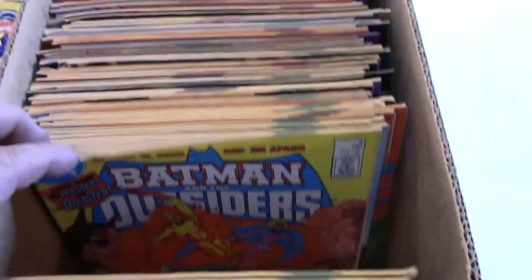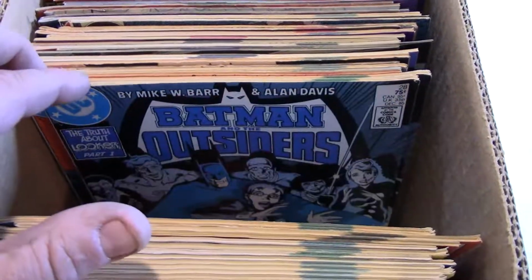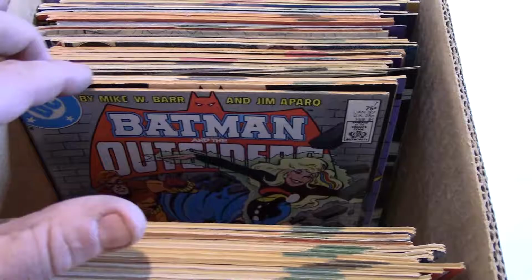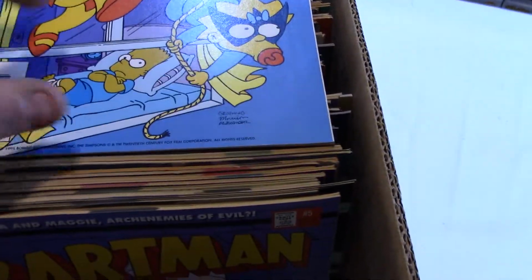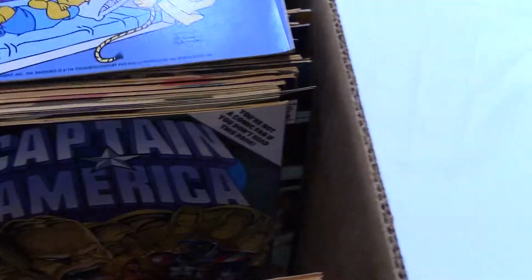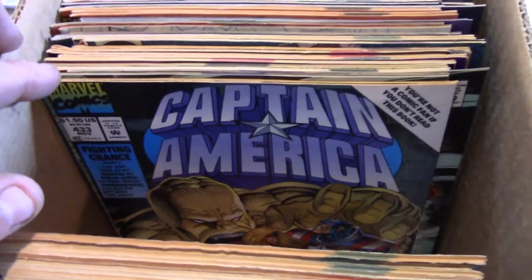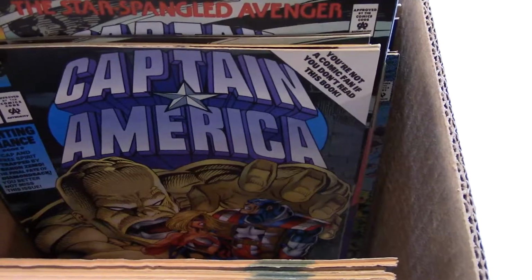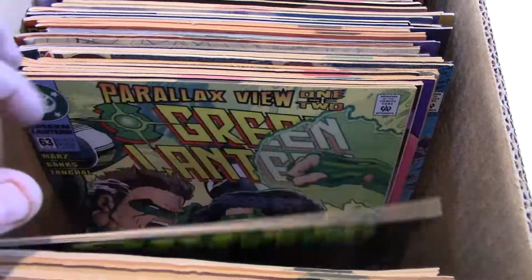Got quite a few, low numbers. Yeah, it's pretty much dollar box stuff, though, for a lot of that. I usually don't even pull them or take them to shows, so I'll have to look at that, but way down the road maybe. Bartman, number 5. So any of the Simpsons theme stuff is okay. Usually has a market. Good, some more Cap. Finally have been able to get some Cap books in my inventory. Nothing special, but at least I've got them.